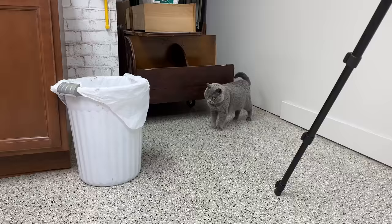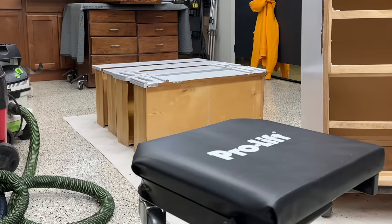The kitties are not allowed out here while I actively have stripper on the pieces, obviously because of the smell.